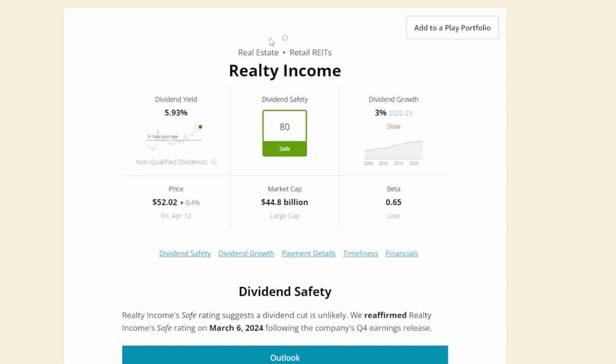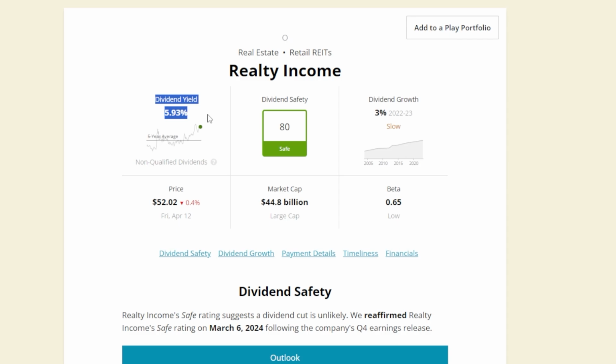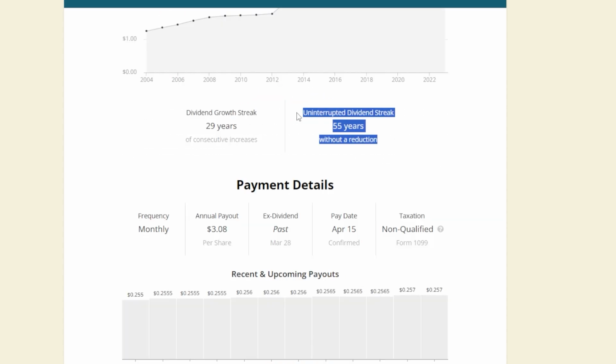The next single stock that's on sale as of right now, in my opinion, is Realty Income, ticker symbol below, offering a 5.93% forward yield, a dividend safety score of an 80. Realty Income's dividend is about as safe as it comes, if you ask me. Realty Income is one of my largest positions. I've owned Realty Income for several years now. I own well over 2,800 shares. Realty Income has a low beta. Dividend growth is sort of slow, around 3% more or less per year. But Realty Income's dividend streak is without a doubt very impressive.